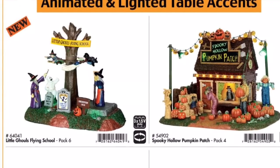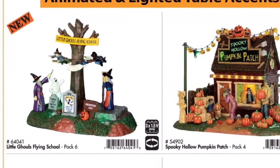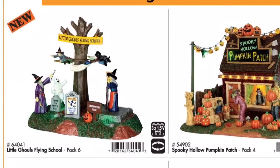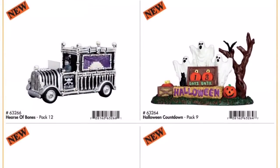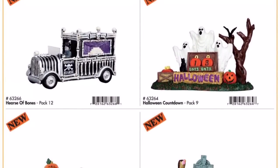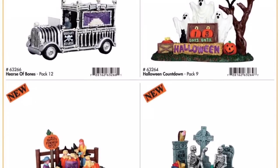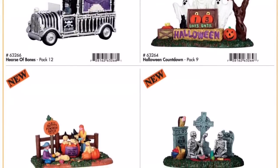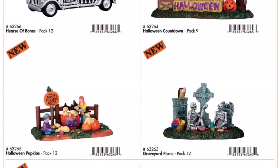Now we're moving on to the smaller parts of the collection. Up first is the Little Ghouls Flying School. And we've also got some other really cool things as well. First of all, there's the Hearse of Bones, which I think looks awesome, especially if you like skeletons like I do. You also have a new Halloween countdown. This one has ghosts, which is always nice, you know, to know how many days until Halloween.